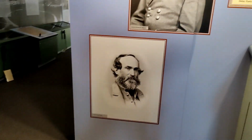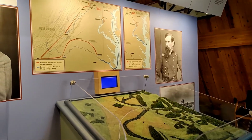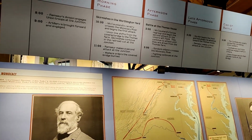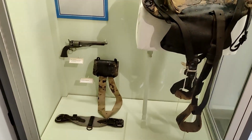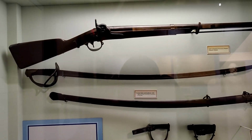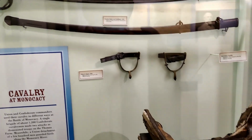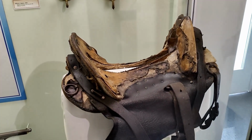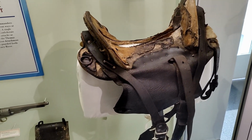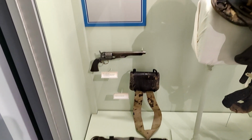Yeah, that was quite an incredible display there. What a neat thing to see. And you can see here they actually have some real artifacts as well from some of the cavalry. They have some sabers and an actual saddle. That's interesting. Some revolvers and packs.